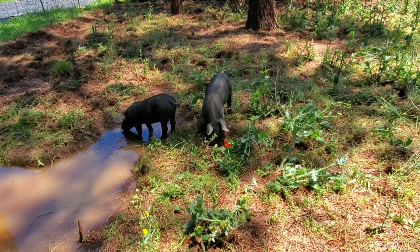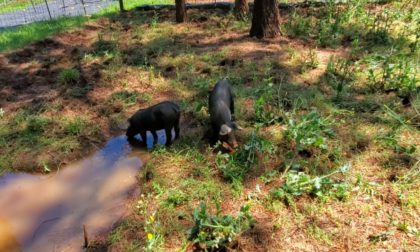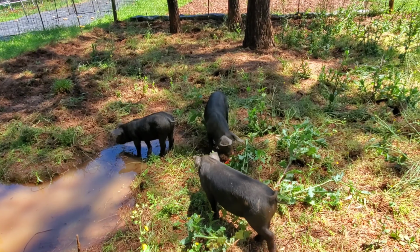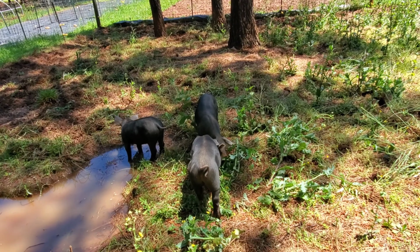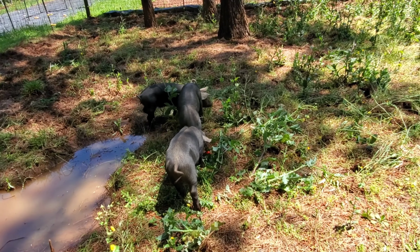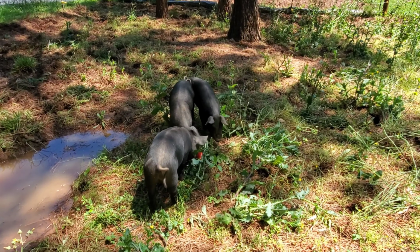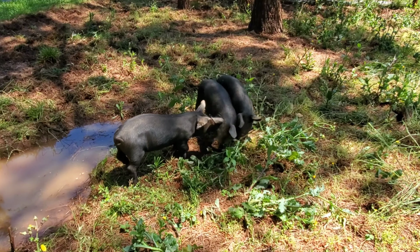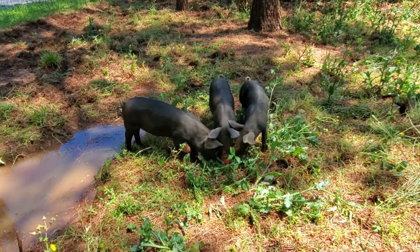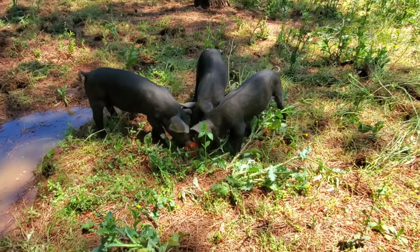Oh yeah. One thing we learned the last two years, pigs love tomatoes. Oh my gosh. This is their very first tomato. Here they go. Uh-oh. That tastes better than that pig food, don't it?